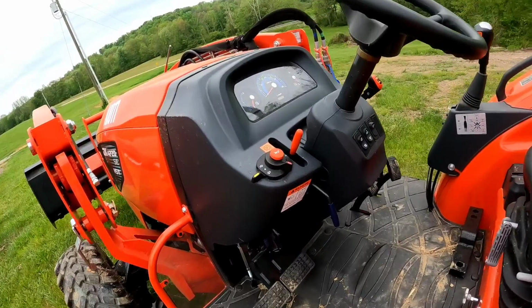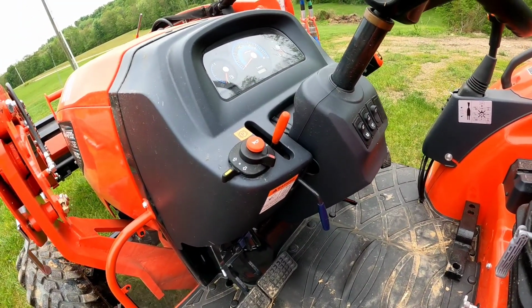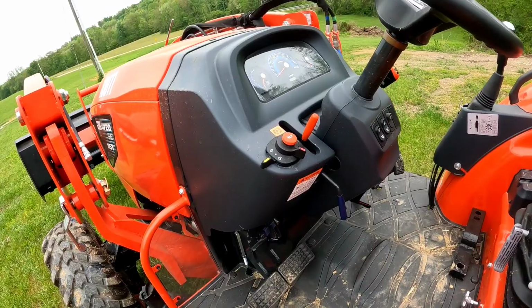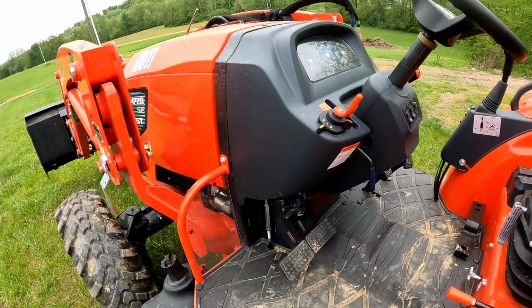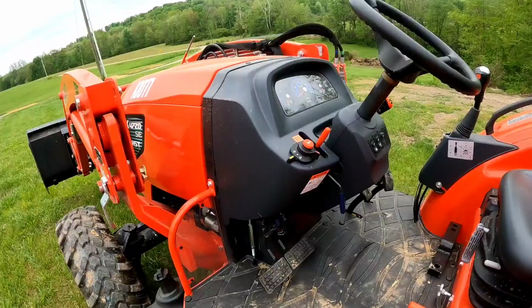This does have the DPF filter with the emissions on it. Guess what? 25 hours in, it's not asked me to run emissions yet. So they say, oh, it's terrible, you got to let it sit and run for 15 minutes. I'm 25 hours in, it's not asked me yet. So if I get 40 hours in and it asks me to hit the emissions, we're going to hit the emissions and let it run for 15 minutes. It's not that big of a deal.